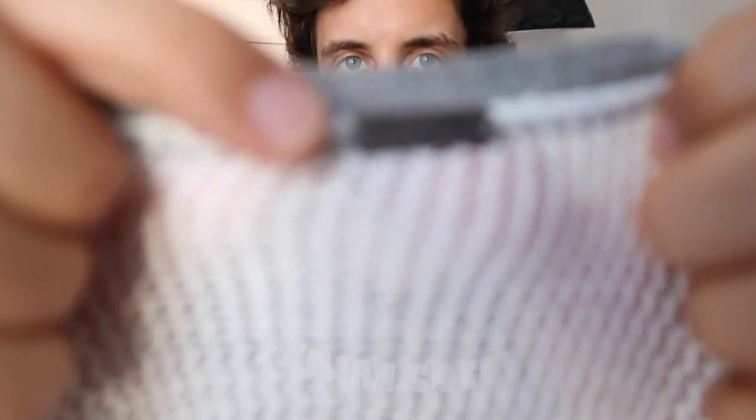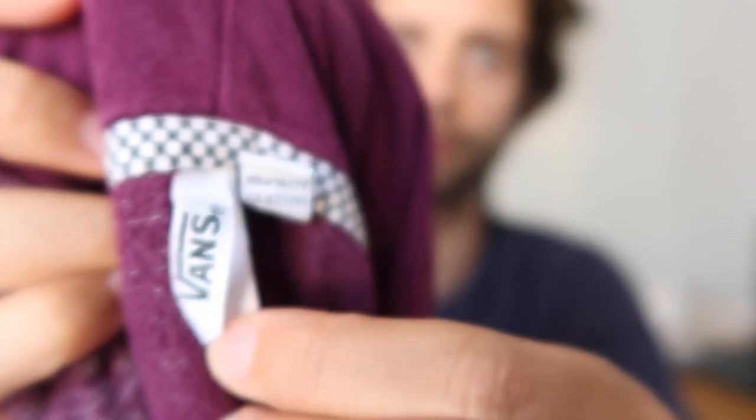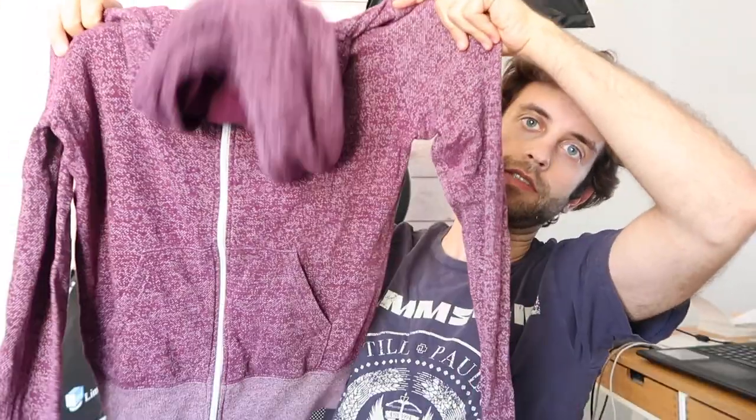Teen Bell. Basic open front cardigan. Could be nothing. Poof. I think this is meant to look like Free People. It's like a sweater. Similar to a sweater. This is a Vans hoodie. Just the basic Vans hoodie. I think it's a women's medium. Nothing special here, you know, 10, 15 bucks. Still light enough to ship first class.